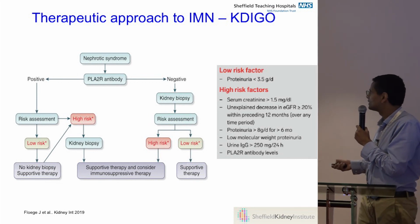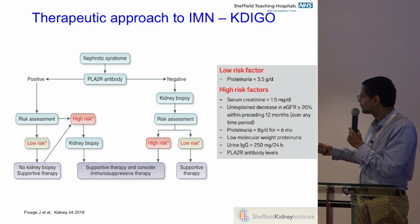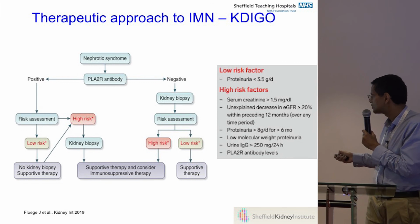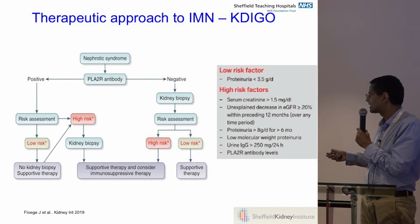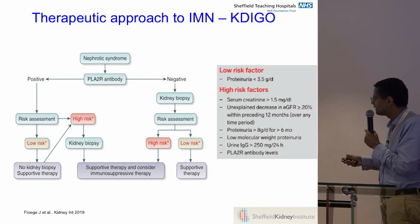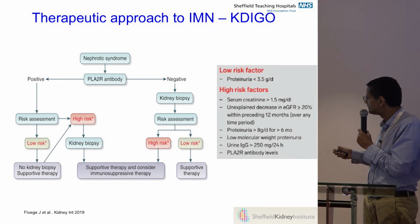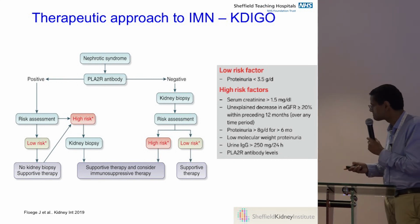This is the KDIGO approach from the Controversies Conference that was published early in the year. What they say is if you've got nephrotic syndrome and you're PLA2 positive, you don't need to do a biopsy, you can monitor. If you're high risk, so if you've got very heavy proteinuria, high PLA2 levels, declining GFR, high serum creatinine, then you do get a biopsy. And obviously if you're PLA2 negative, all those people end up on a biopsy. And in terms of starting immunosuppression, that's all based on these risk factors, which is basically GFR, proteinuria, and PLA2 levels.